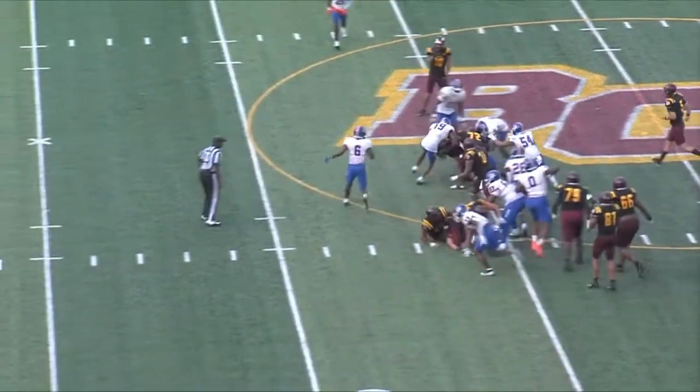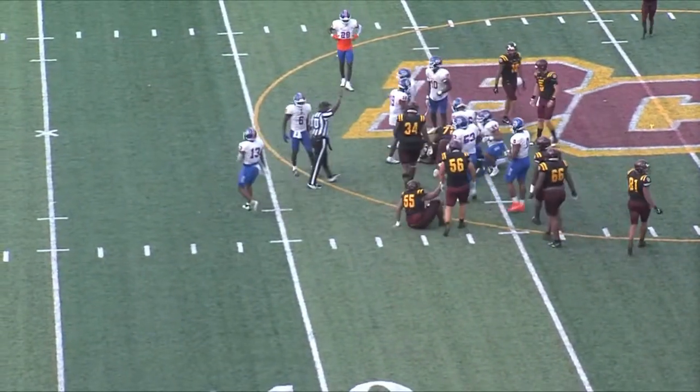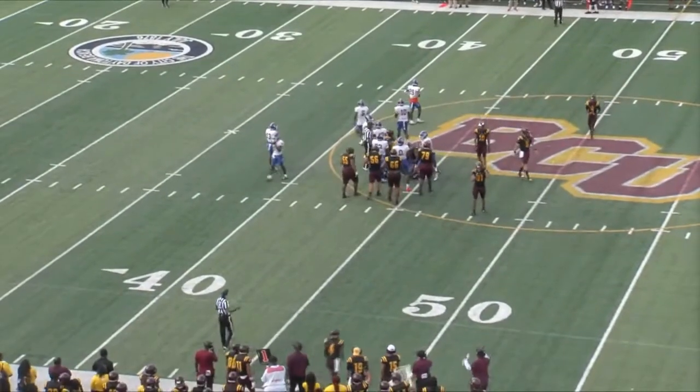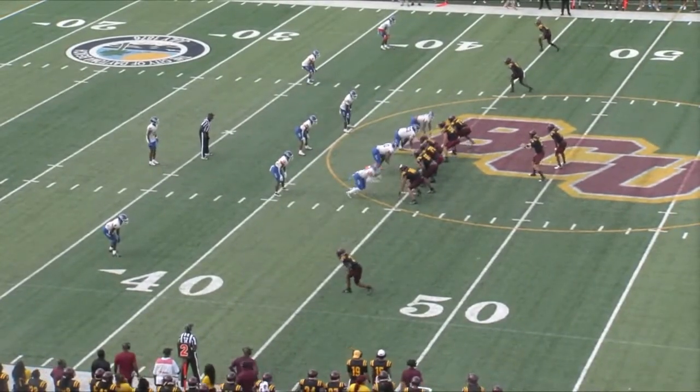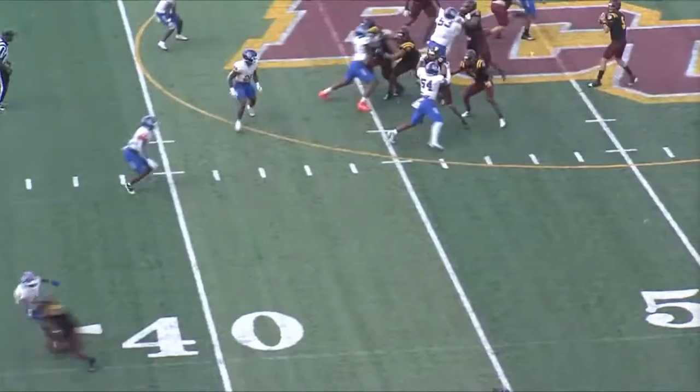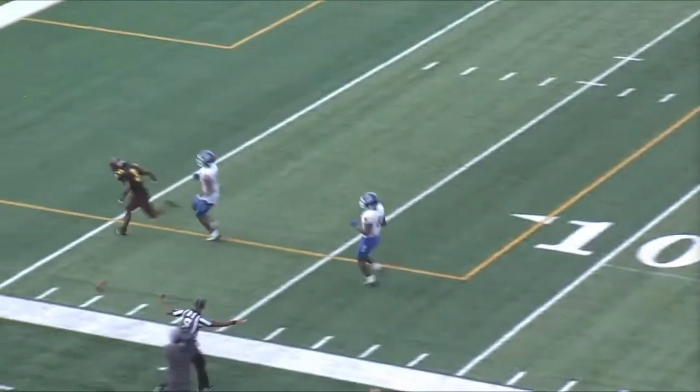Handoff up the middle to Lindsay. He falls forward, gain of 2 to the 45. Sprague in the gun. Second down and 7 from the 45. Sprague pump fakes, pressure from the backside. He's going to float it up. Wide open, Jawan Boyd.